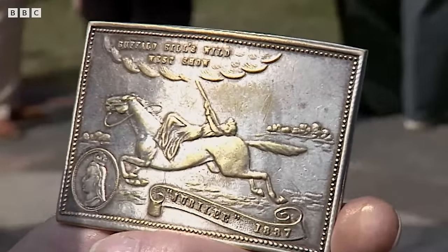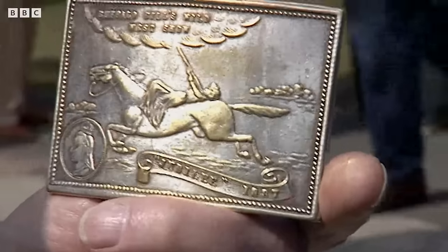And where did you get it? A car boot. How much did you pay for it? 30. I think you can certainly put one nought on the end of that. That's lovely. And I would think possibly £300 to £400. Really? Oh, yes. Annie Oakley is really collectible.